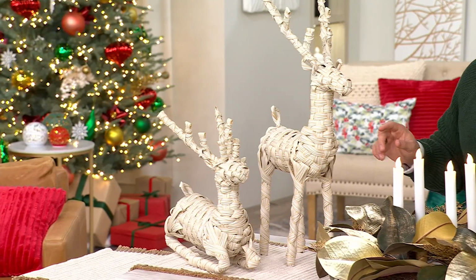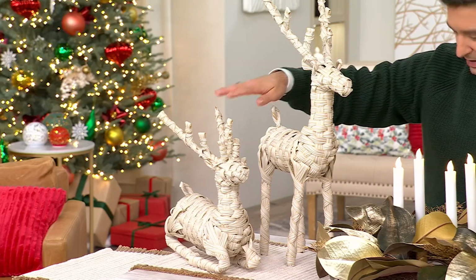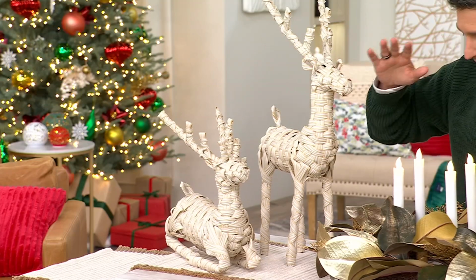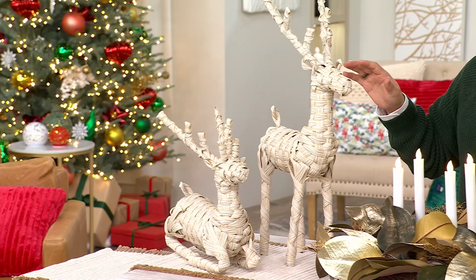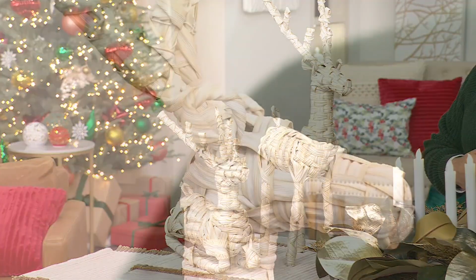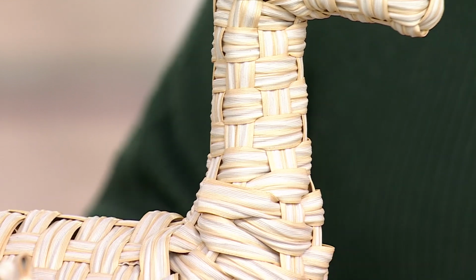You have your choice here, whether you want the deer to be sitting or standing. Now, what I want you to know is there were two different prices on these. We've actually made it the same price for either choice: $29.98. That's going to be saving you from the original $48 or $52 price tag.